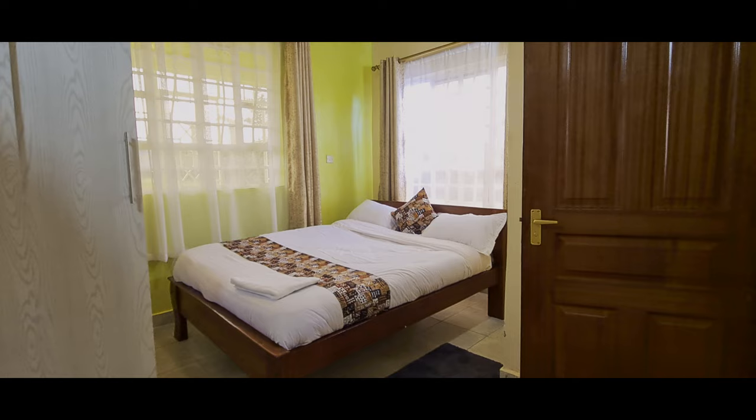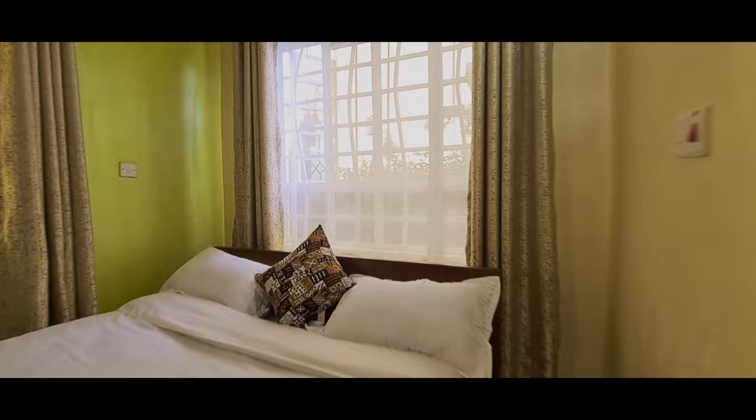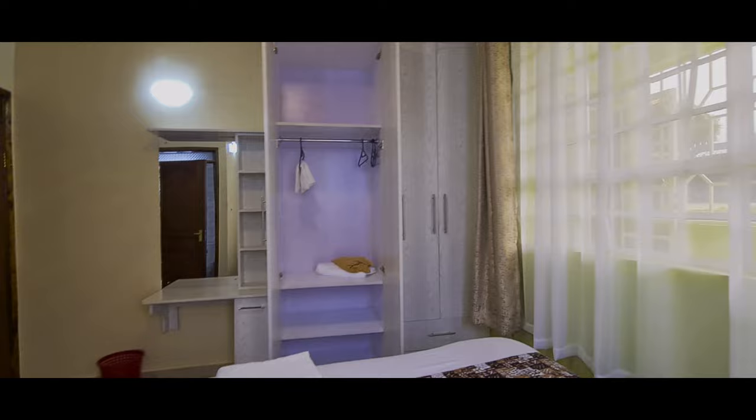So now, from the washroom, there is the first bedroom. This is the first bedroom. You understand the lighting? The lighting is perfect. It's everything on the ceiling. Wow, the light and the ceiling, they are perfect. The bed is 6x6. And the wardrobe is right here.